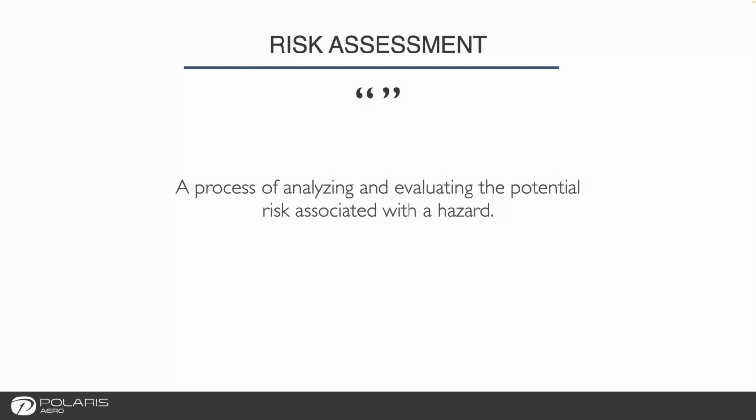references into one. So a risk assessment in general is a process of analyzing and evaluating the potential risk associated with a hazard. And I want to call specific attention to the fact that we're not talking about the risk of a hazard. We're talking about the risk associated with a hazard, the potential risk associated with a hazard. And the reason that that's important to think about in that way is because a hazard in and of itself out in the world is not by itself risky. It is when you start to consider how it's going to affect your operation.